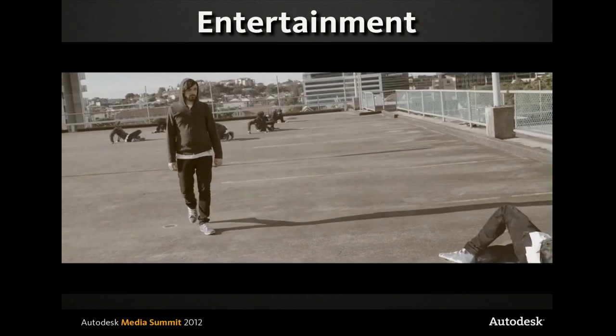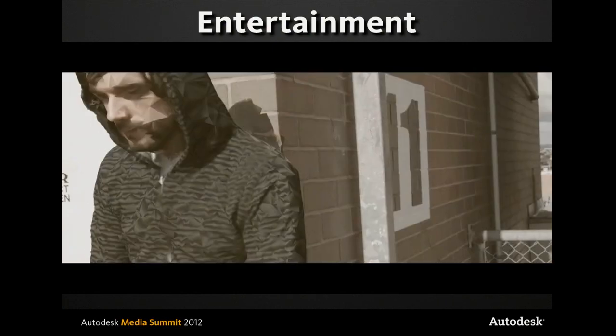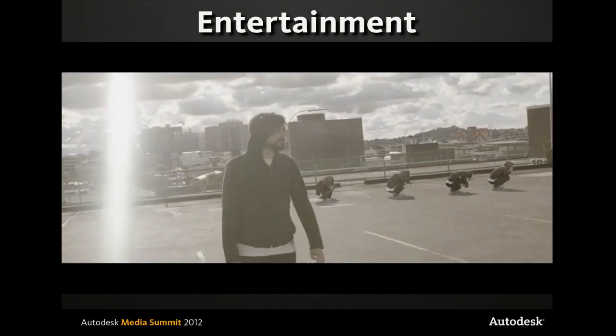But we've also seen this technology, this reality capture, come into the entertainment industry. You've seen it in the movies, avatars, and things like that. But people are using Catch, for example, in music videos to get an artistic effect and combine it with augmented reality.